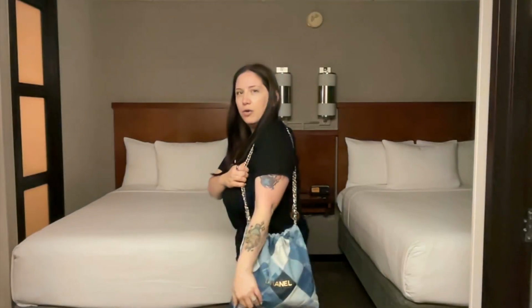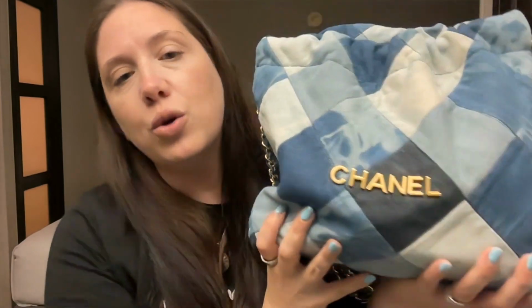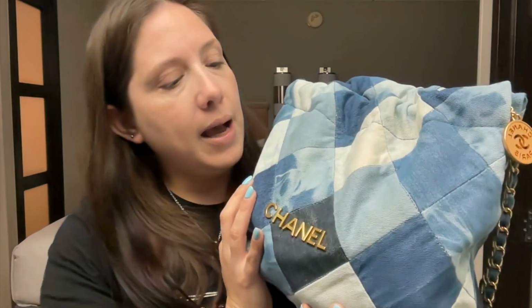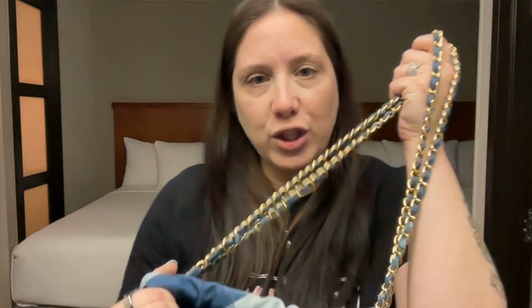I don't know how far I have to go for you to see it, but it's really low for a shoulder bag. So this digs in, right? And right now I have it stuffed. I'll show you what I have in it. I have it quite stuffed, and if I'm carrying it casually, I don't have this much stuff in it. It's just because I was at the airport.